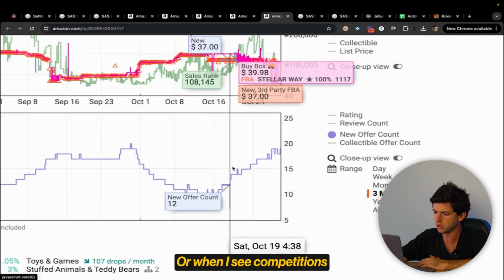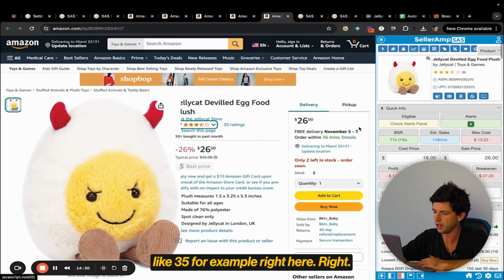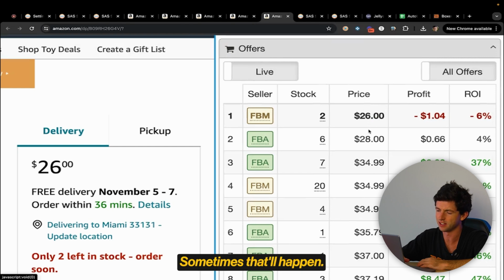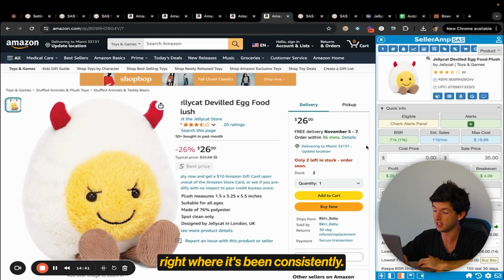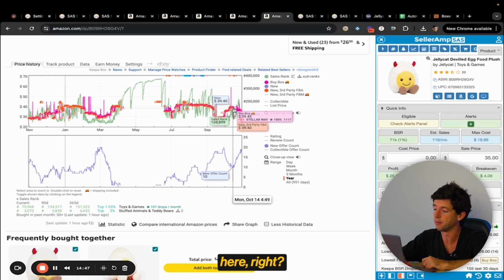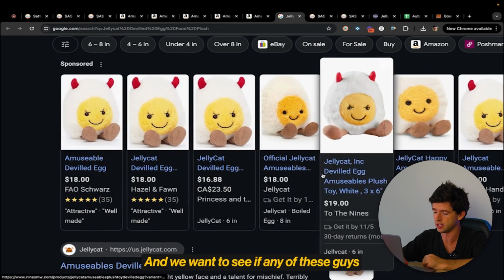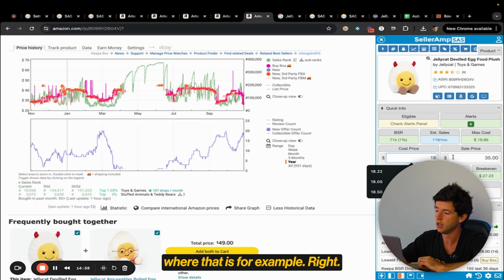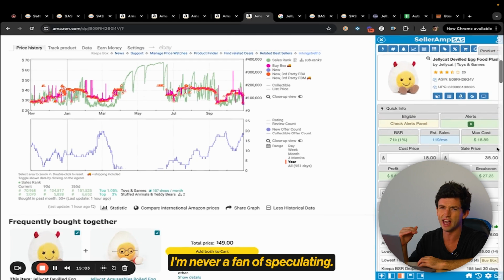We can see competition's trending up on this guy a little bit here, but we can see buy box is going around like 35. For example, we can see this one seller undercut a little bit. Let's see. Yeah, it's literally just these two sellers. Sometimes that'll happen. It's pretty annoying. We can see like at 35, right, where it's been consistently. I would probably avoid this and see if those sellers sell out, but it was up there for a while here, right? We want to pay 18 or less. Okay, so this is actually on a bunch of places, and we want to see if any of these guys have an additional coupon here too. But either way, that's nice and profitable where that is. We would just need to make sure that those sellers that were undercutting sell out. I'm never a fan of speculating.